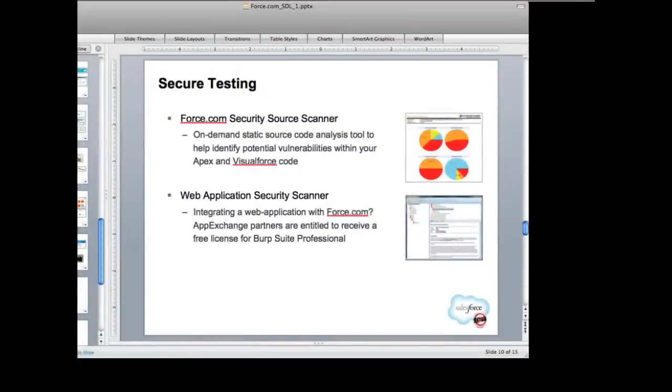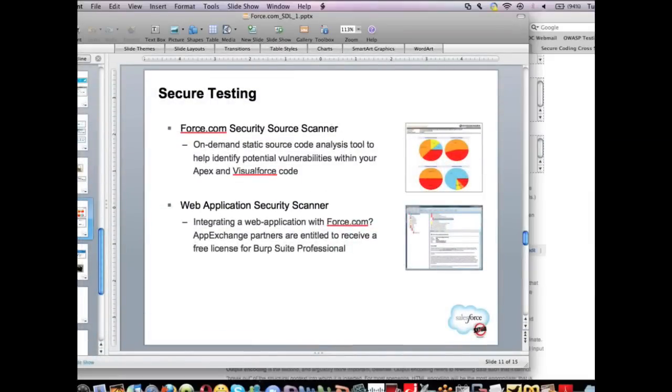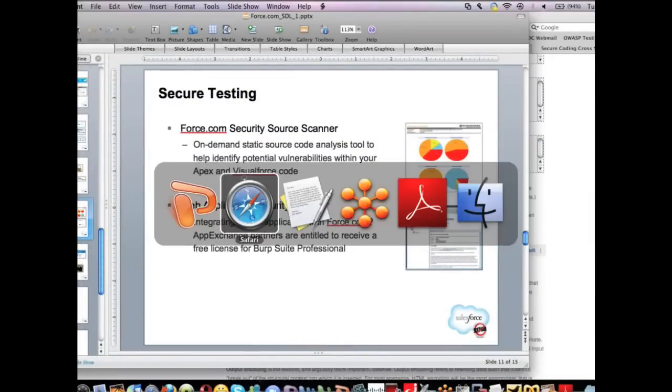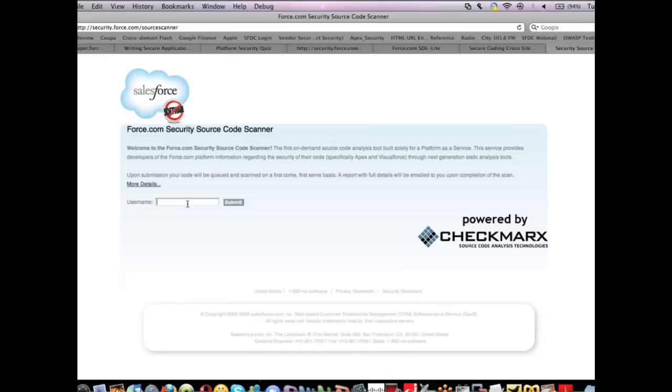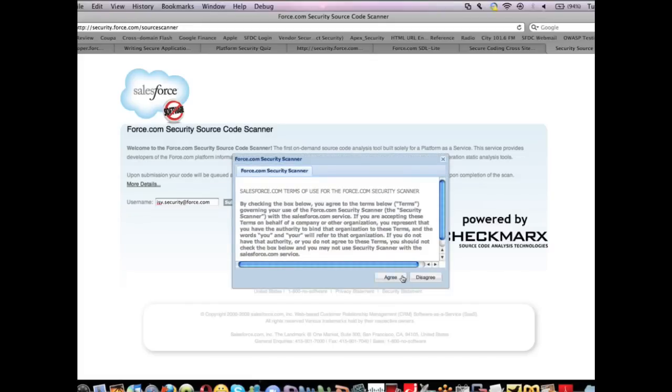I'm going to go back to our security homepage, go into testing, and open up the security source scanner first. Here's the source scanner page. As I mentioned, all you have to do is enter your username. If you're interested in details about how this works, there's a more detailed section that talks about it. But in this case, I'm ready to go. I've developed my code. I just put in my username and hit submit. You get the terms and conditions that you agree to. And once you go through that, the code has been submitted in the scanning queue.